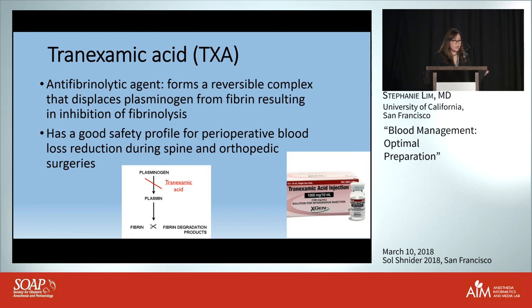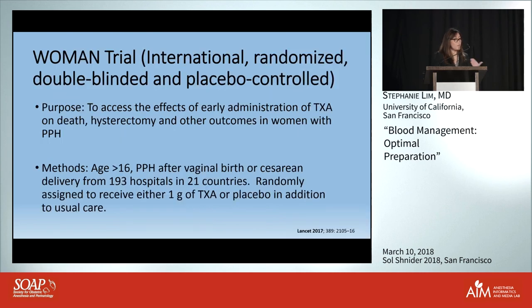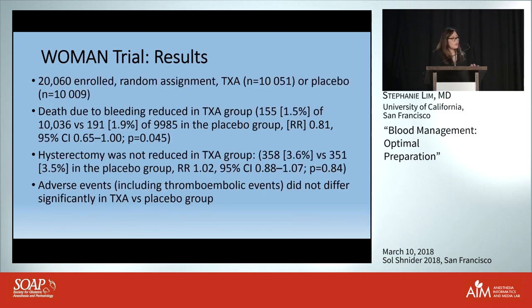I know that yesterday presenters have already gone over the WOMAN trial, but I will briefly touch base about the WOMAN trial and then our current UCSF TXA protocol. The WOMAN trial was published in 2017. It was a multi-country international trial in 21 countries and 193 hospitals. The purpose was to see whether early administration of TXA will make a difference on death, hysterectomy, and other outcomes. The patients were randomly assigned to receive either 1 gram of TXA or placebo in addition to the usual care. The trial enrolled about 20,000 patients with a similar number in each arm.